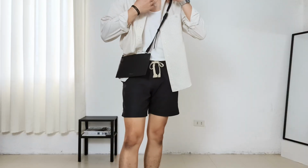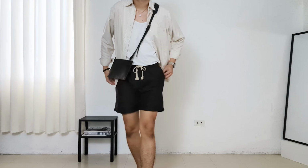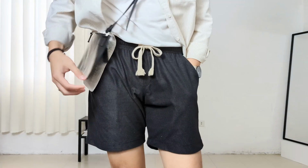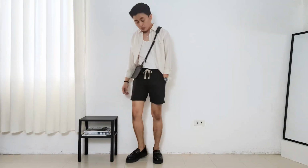The next one guys is something you could wear when you're hanging out with your friends or maybe a party on the beach. Something a little bit dressed up, but not really because we're still gonna wear shorts. And this time, I wore a white tank top tucked in a dark brown shorts. Just layer it with a beige long sleeves and you're good to go. And also wear loafers with no-show socks.